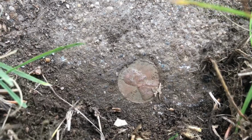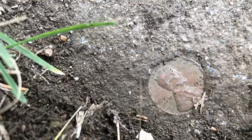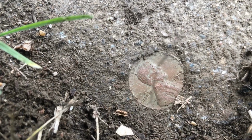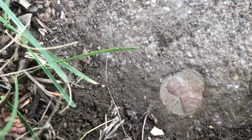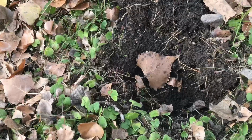Okay, so I found this, and it looks to be older, and it is embedded in the cement, so I'm not getting it out. But it's not a wheat penny, it's 1960 something, so maybe they put that in intentionally when they did the sidewalk. Kind of cool. But anyway, I just thought I'd show that. We'll keep going, see what else I can find. Be back at the next hole.